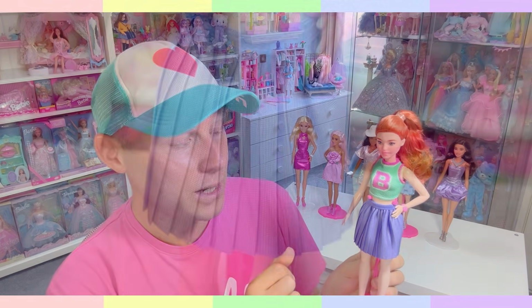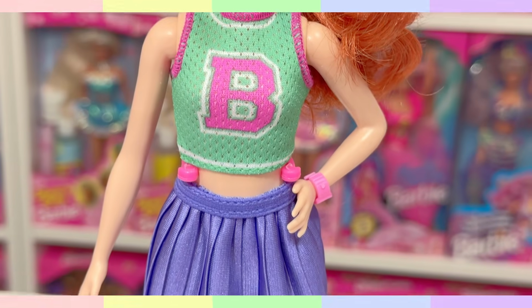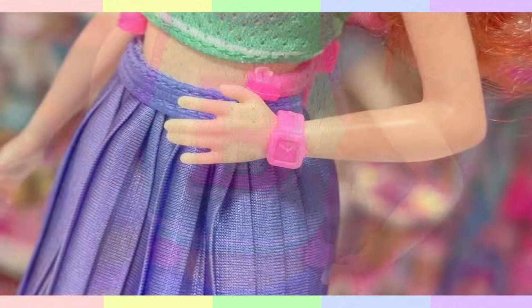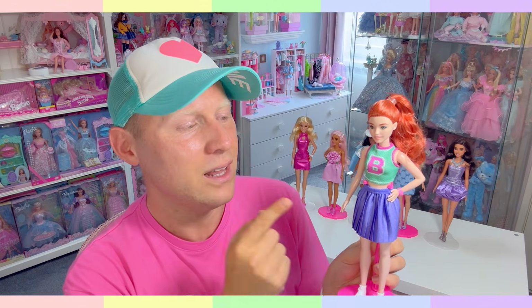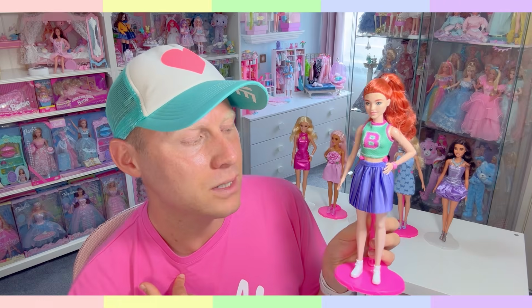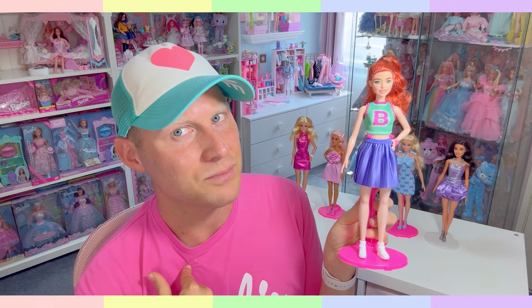So what I really love about her outfit is that it's kind of giving high school cheerleader vibes. And I really like these kind of skirts. It could have been a little bit shorter for my taste, but she's cute nonetheless.